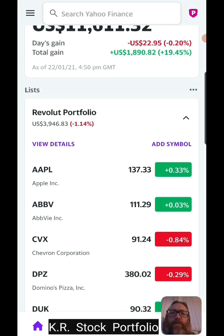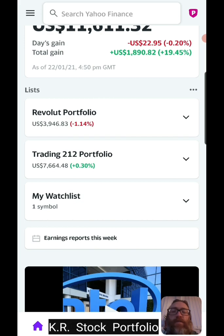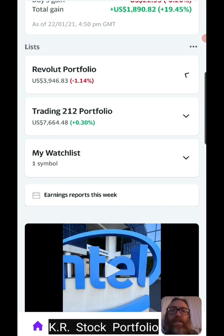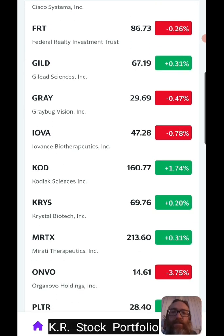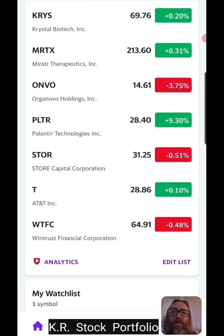The other thing I love is pre-market and post-market movements are shown. So if I was to open up this app sort of an hour or two before the market's open, I could go through and you'd get an indication of what was expected, which is really powerful. And you don't really get that within Revolut or Trading 212. So just have a quick rundown. Kodiak Sciences is up almost 2%. Palantir's up 9.3% today, which is really good.